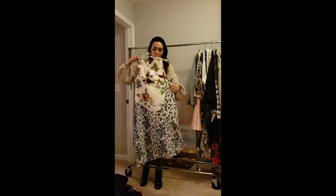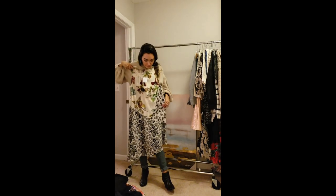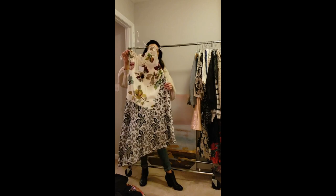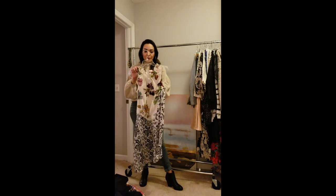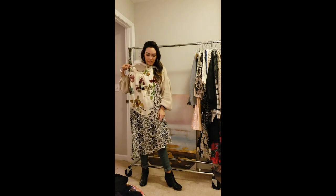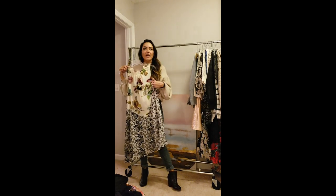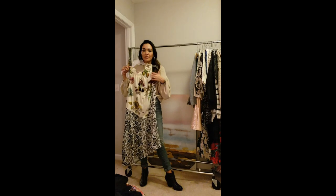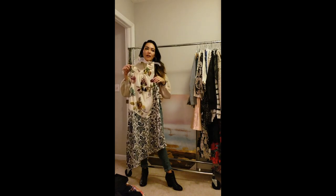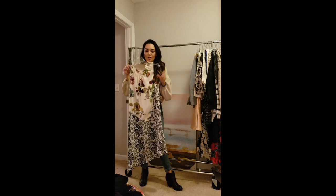Again, I got this for me, but I don't know. I'm on the fence about this one, so I'm going to put it in my Poshmark closet, and if I need a dress, I may pull it out. But right now, it's new with tag, and I just loved the different mixed prints. And again, I'm really picky about my floral prints, because I feel like with florals, it can look either too pretty or too cheap.